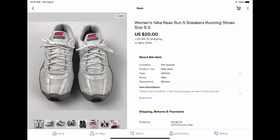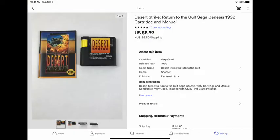The next item was some shoes that my wife had. So we didn't have any cost in this. She'd had them a while, and she just said she was tired of wearing them. So we put those on eBay, and they sold for $20 plus shipping. Next item on July 8th that we sold was a Desert Strike Return to the Gulf Sega Genesis game, and it sold for $8.99 plus shipping, and that was one that my brother gave me.